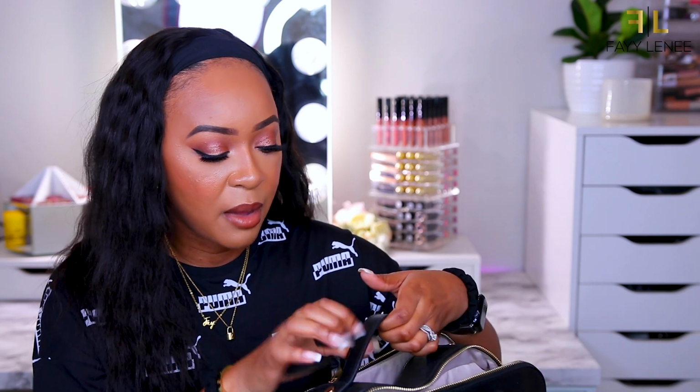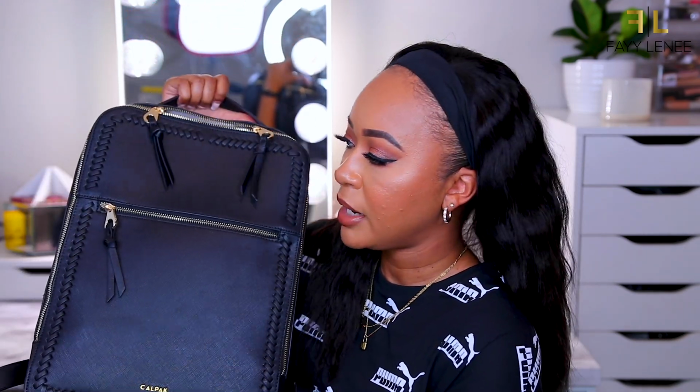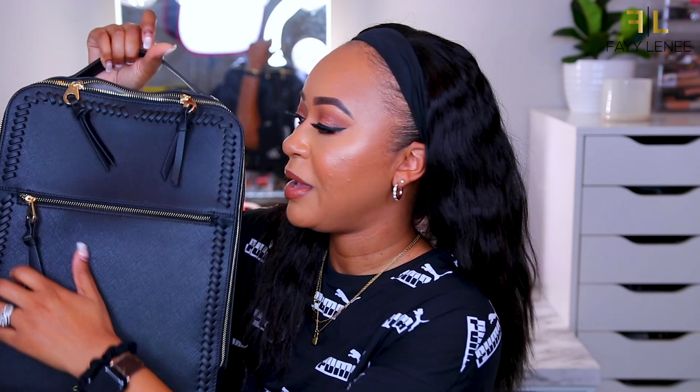So this is actually a bag that I picked up from CalPack. It's a backpack, and I'm not sure if they call it like a work bag, but I know a lot of people get it and use it as a work bag. So this is what it looks like, and it opens in the front and also in the back. And then it also has this flap that you can put on your suitcase. So it's really great for travel, which is honestly why I bought it, and also because it's cute. But I bought it for mostly travel.